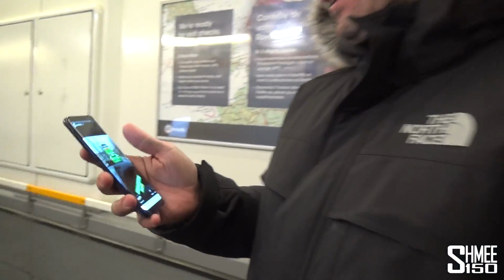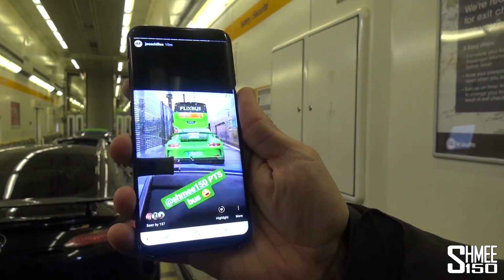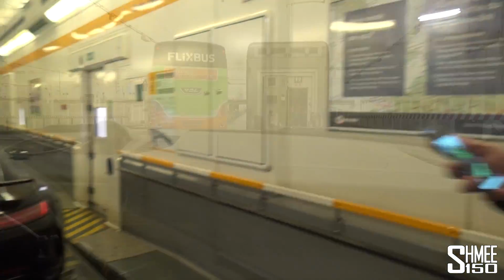Joe, show us a story again. About to get on the train, and it looks like Tim has ordered himself a painted bus. Exactly, the colours aren't the same, but I think it's good times, good times.